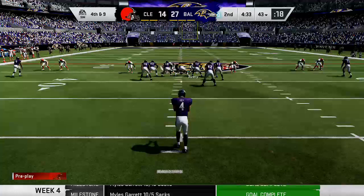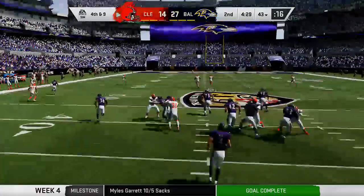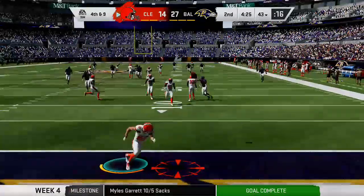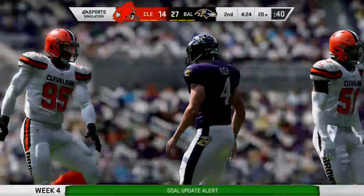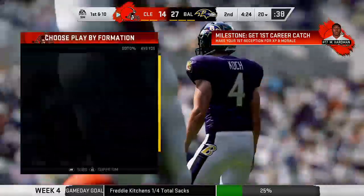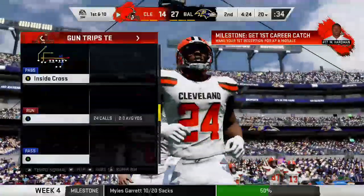Miles Garrett has now recorded 10 sacks on the season. I spent a lot of extra time preparing for this game watching this offensive line because they gave up 5 sacks last week in their loss. They just gave up another one now. They don't seem to be working together as a cohesive unit, right? 4 guys might have it right, but the 5th guy is giving something up. They've got to find a way to all get on the same page. And now Cleveland geared up to take the field.